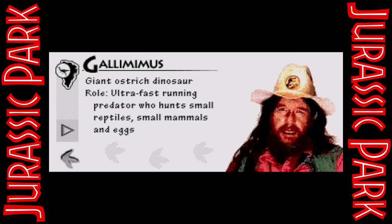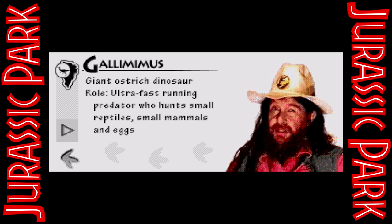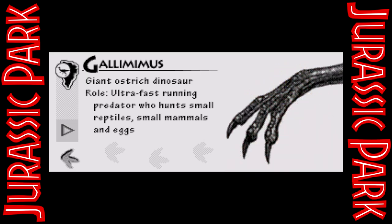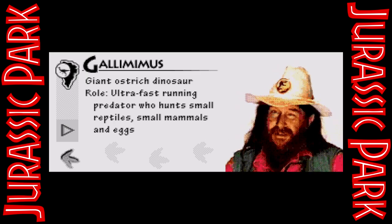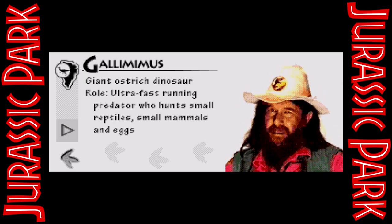Galleys are the fastest dinos on the island, up to 50 miles an hour, and one of the smartest. Galleys had front claws like grizzly bears, long and straight, great digging tools. Galleys could dig prey out of their burrows, and they could use their claws to dig very deep nests.